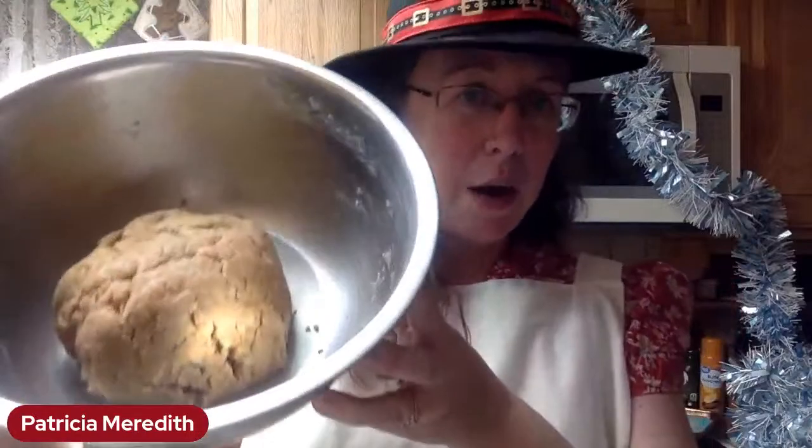So this is after an hour of resting, because you're going to mix it. It's going to kind of look like that. And make sure it's all stuck together. Like I can pick the whole thing up and put it back down, so it's not sticking to the sides of my bowl at all. So you do all that, it becomes a dough, and then you let it sit for 1 hour.